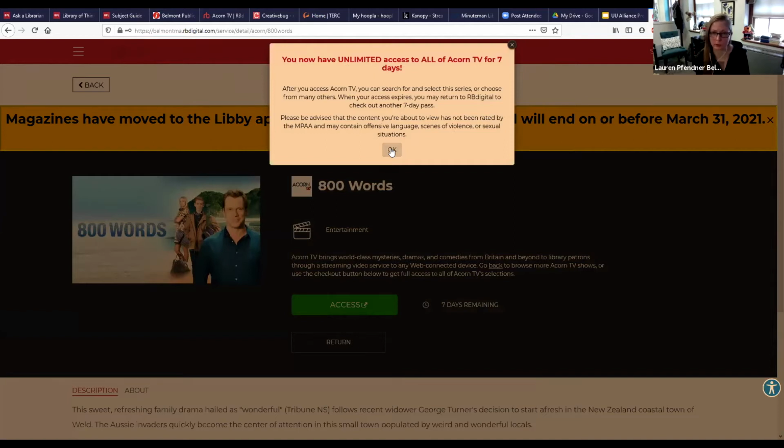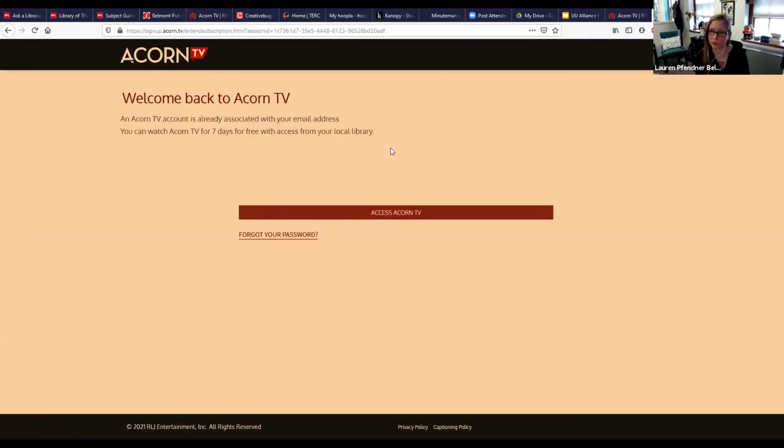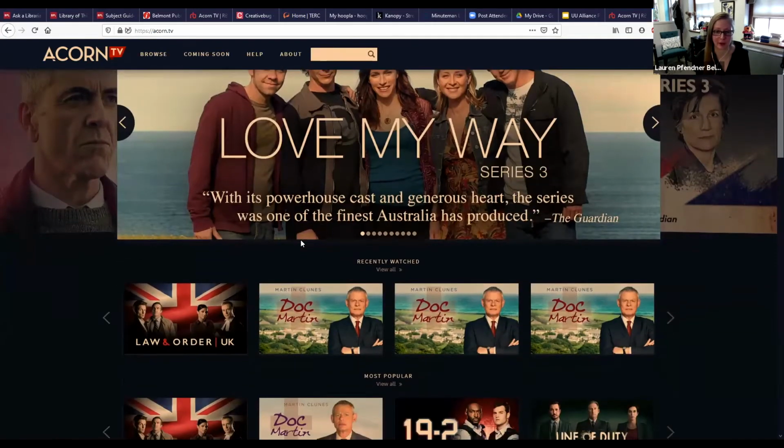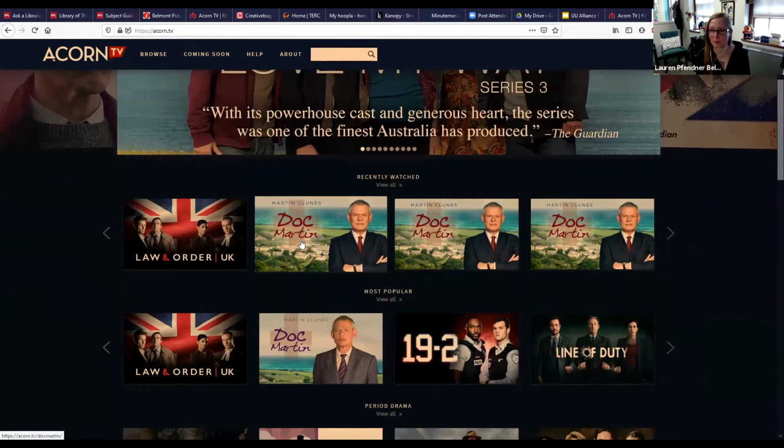Unlike other online resources, if people are familiar with them, like Hoopla or Kanopy, which is another film streaming service that we provide, where you have only a certain number of credits per month, with Acorn TV you can watch as much as you would like within those 7 days. So if you want to binge all 18 seasons that are available of Midsomer Murders, for example, you could do that.